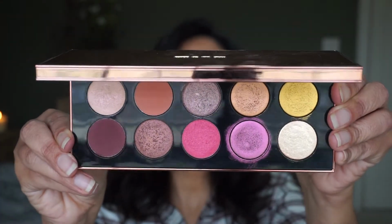It's by Pat McGrath, and I love her shadows, and this one was one of my favorites. This is the Divine Rose 2, I believe, yes. The Mothership 8. I know, I've got all of them, and I'm getting confused, but this one is just beautiful. I like it better than the Divine Rose 1. And here are the shades in that one.